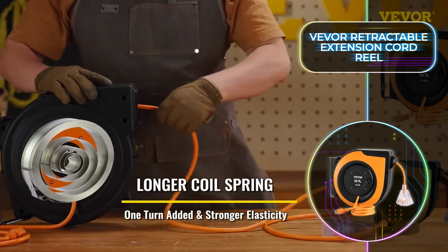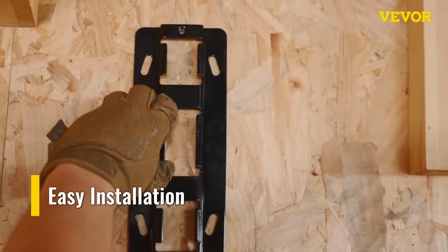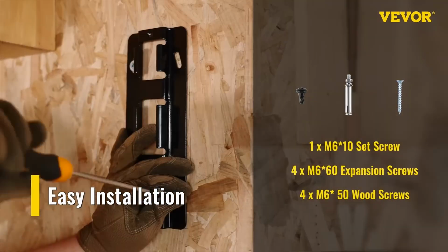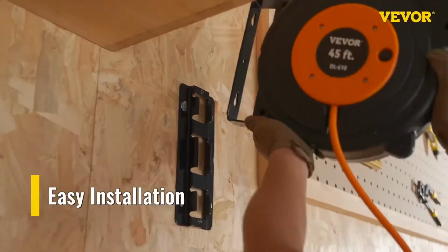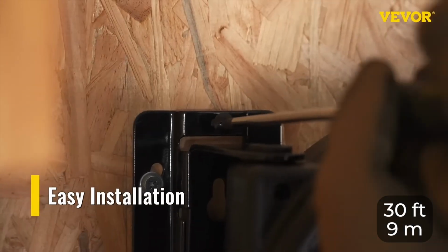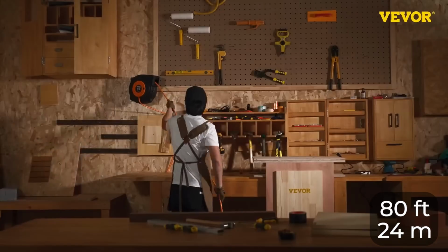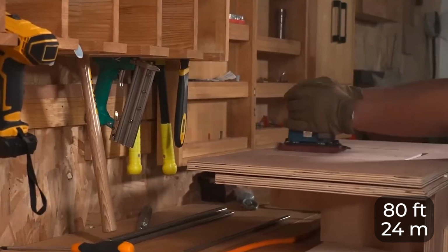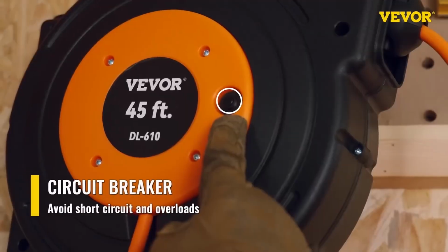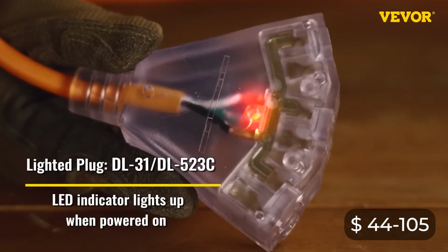It is currently available in 20 different models, primarily differing in their lengths, and each unit comes with a bracket and self-tapping screws for optional wall mounting. The most budget-friendly options extend up to 30 feet or 9 meters, and the premium versions can reach up to 80 feet or 24 meters. And VEVOR has even added a 180-degree swivel mounting bracket for good measure. Prices start at $44 and go up to $105.